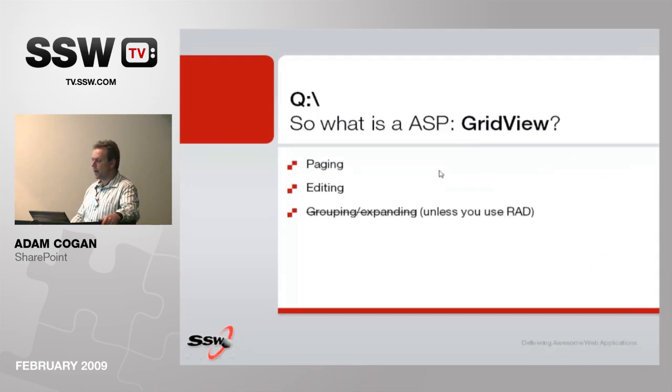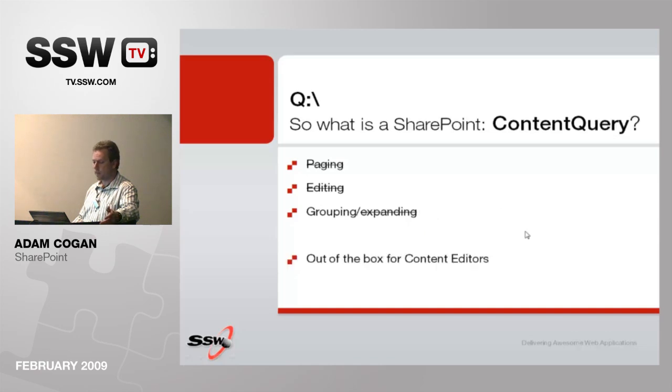So, now you've got to learn which controls work. There's a little bit of overlap with the controls that you might be familiar with. Obviously, the most familiar control in ASP.NET is the grid. The grid gives you paging, editing, and it gives you no grouping and expanding, does it? Unless you're using RAD. The SharePoint content query doesn't give you paging, doesn't give you editing, but it does give you grouping. This is the control that most content editors, most knowledge workers use.